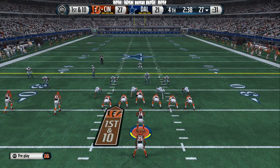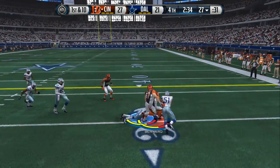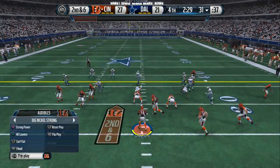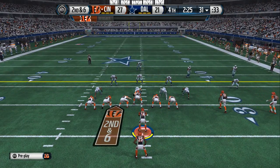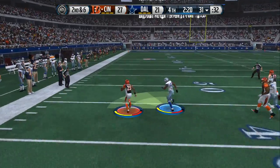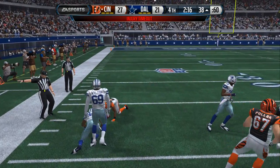The clock's really become a factor here, and the defense knows it has to get off the field as soon as possible to give the team a chance. And Bernard is brought down. It'll be second down and 6 after the running play on first down. Here's the handoff off the left side. And Bernard is brought down.